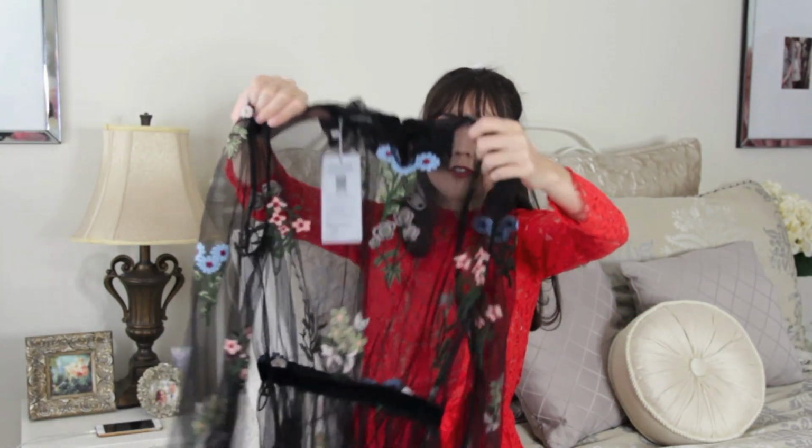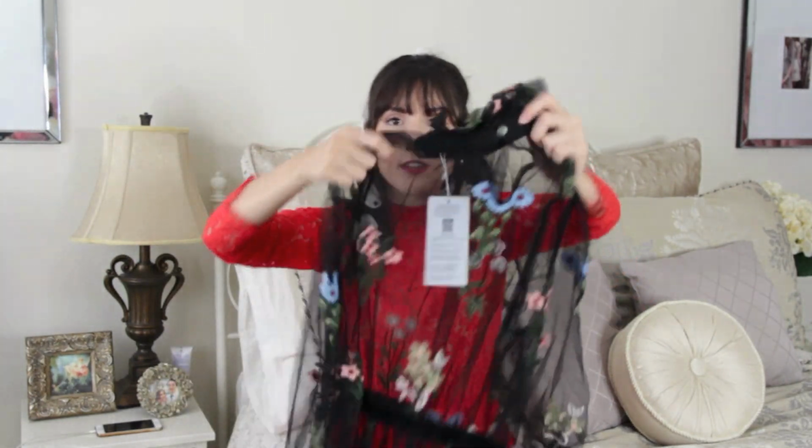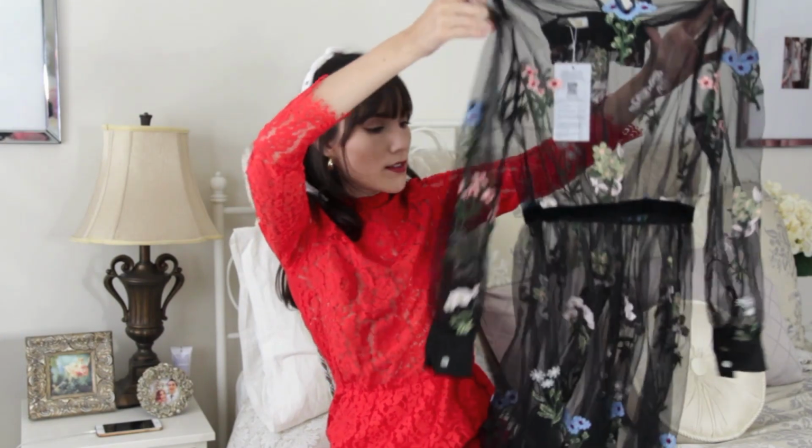So from Suit, I have a couple of evening dresses or event type dresses that I think are really beautiful. The first one is my absolute favorite, and it is a maxi tulle dress, and it has these flowers all over it. It doesn't really look like much when I'm showing it to you like this because you can't really see the flowers as well.